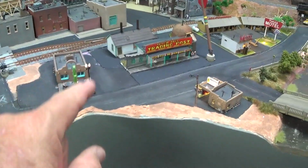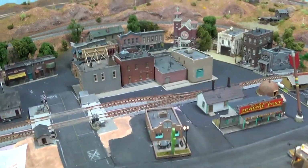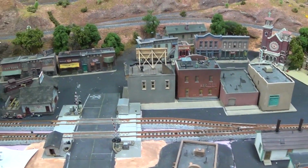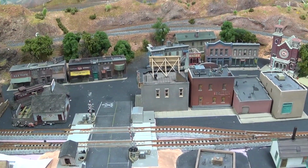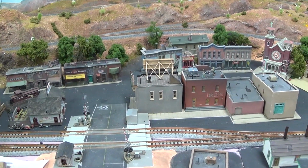And then probably the last scenery I'll do is on this very outside edge here. But really, I guess for now, that's about all I can tell you about the town at the moment. So let me see what else I've got for you today.